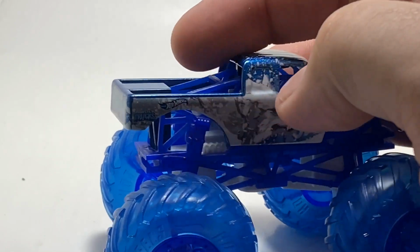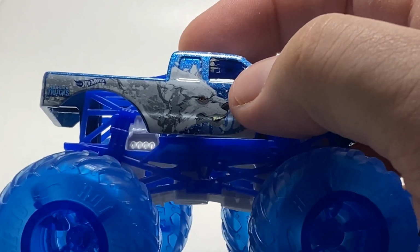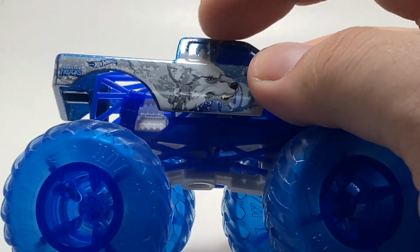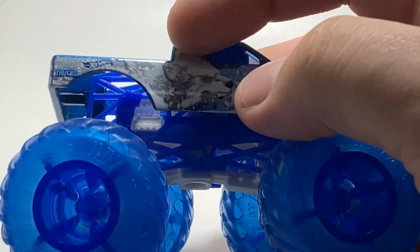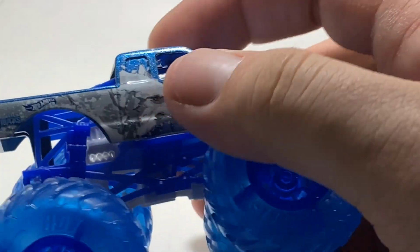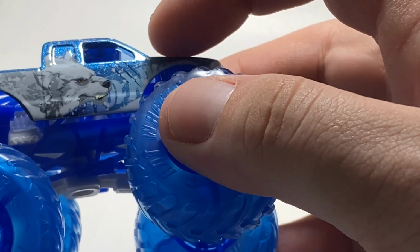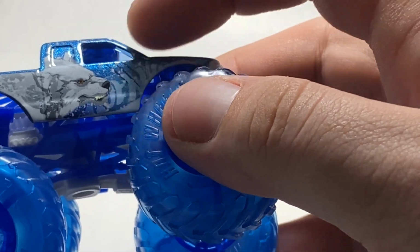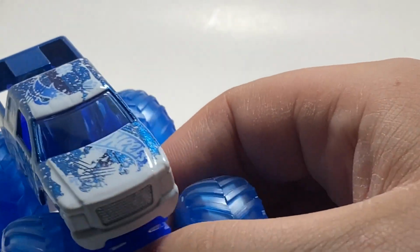And then coming back to the other side, you have the Monster Truck logo on the side here, the Hot Wheels logo. Then you have the Wolf himself, who looks good right here. And I like how they put it right here. You know, it matches with the pickup truck castings very nicely. Then it looks like you have the Hot Wheels logo. You do have a scratch from the Wolf right here. So overall, pretty cool so far.